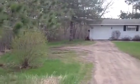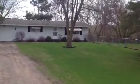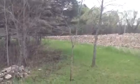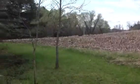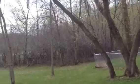There's 2 houses with the sale of this property. Here's the second house, a 2-bedroom, 1-bathroom, 1-car garage rambler. Does have a fenced yard. And we're panning to the other side of the field for the acreage. We'll take a look at the lake next. Behind the second house, you can see the fenced yard with a little play area.